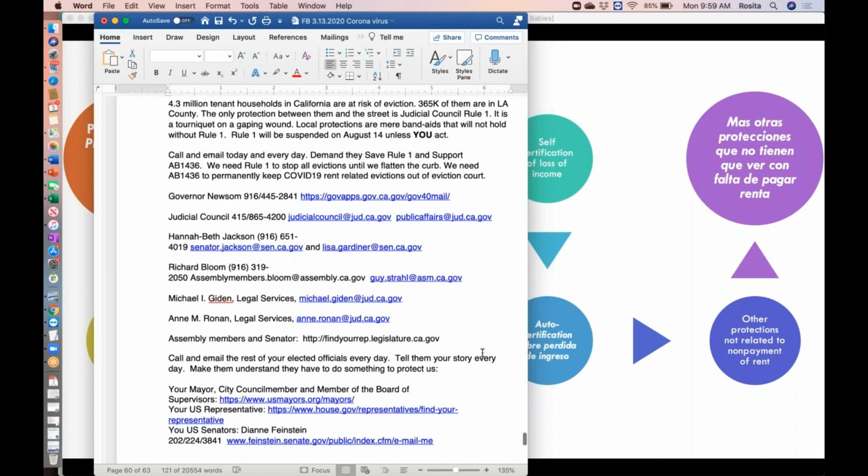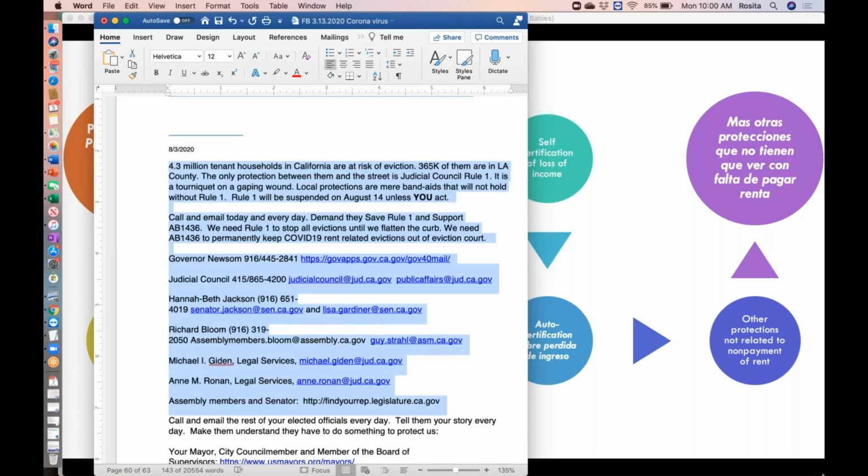This is the action alert to save Rule 1. It is the most important thing anybody can do today and every day. Every day, usually at 9, today I'll do it at noon, I call all of the people on here and tell them a story of a client that I talked to the day before to tell them why they should do this. I will put the contact information again in the chat. Sorry, this is so rushed.